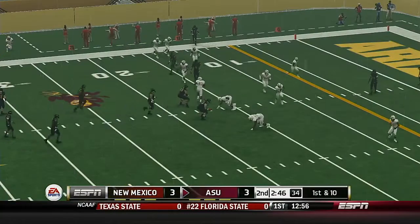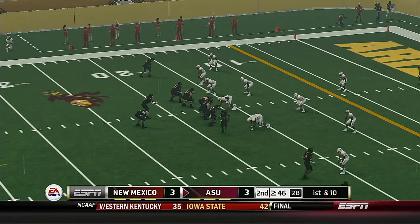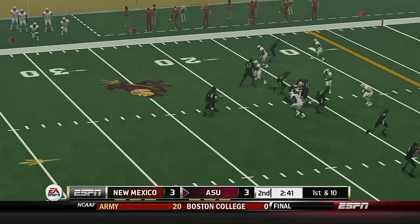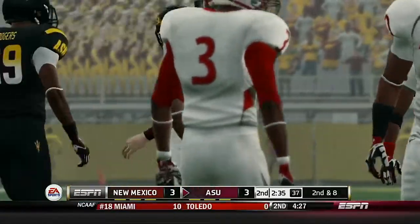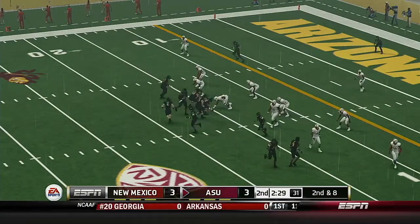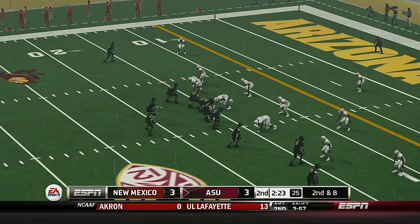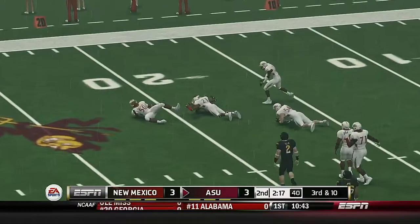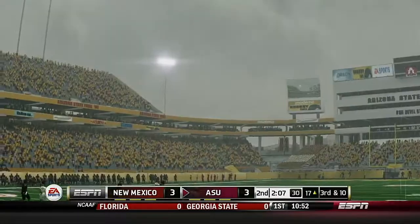In sync right now. They're both reading the defense properly, and the result is a nice game. He makes it to the 15-yard line. Bring him down for a loss on the play. That's a loss of 2 yards on the play. That brings up third and 10.